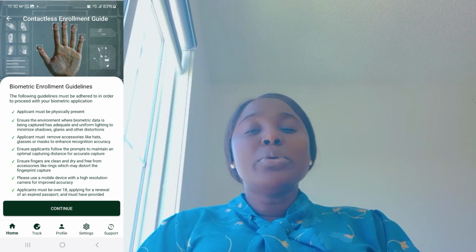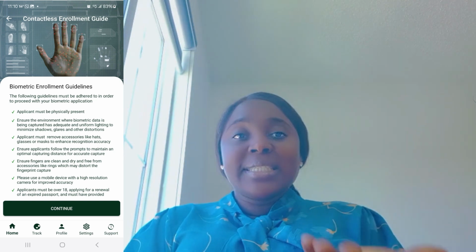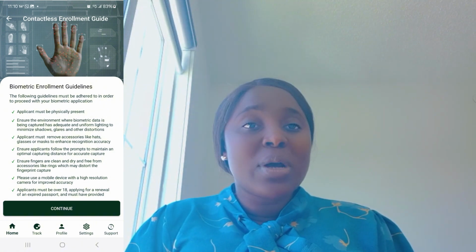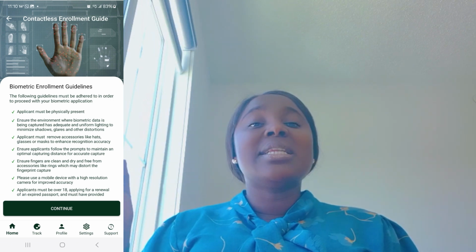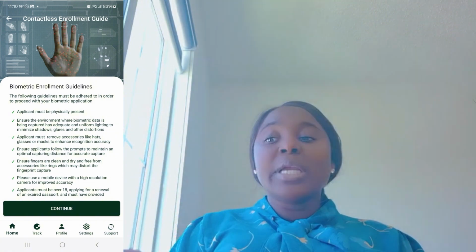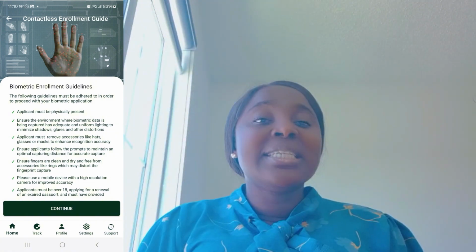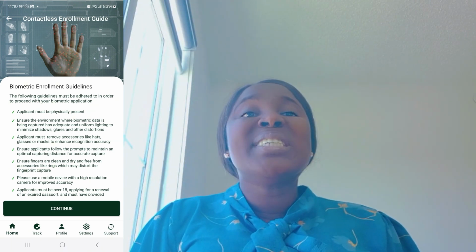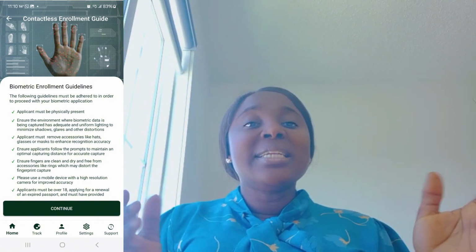So you need to put your finger flat on a steady table. Please note that it's very important for you to have good lighting. At this point, what I suggest is bright daylight. Please have your windows open, ensure the day is bright, and have your lights on. Ensure your lighting is very good to avoid frustration and to avoid you doing this 100 times. So make sure the lighting is good.